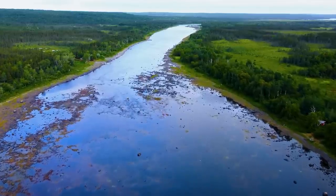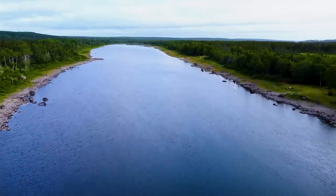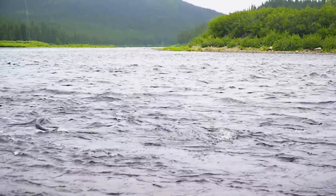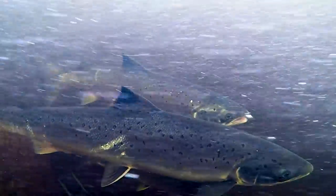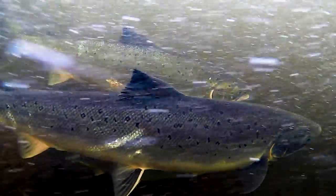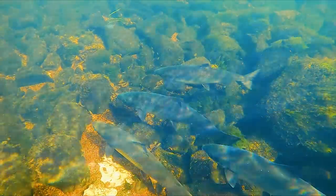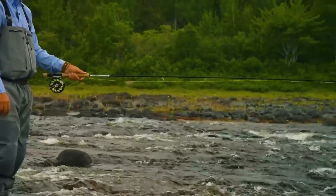This week, we're in the beautiful province of Newfoundland and Labrador, fly fishing the Gander River for Atlantic salmon. These hard-fighting and acrobatic fish are one of my absolute favorites. The Gander River boasts returns of 25,000 Atlantic salmon each spring. It's been said that hooking into one of these silver bullets is a true test of your angling abilities.